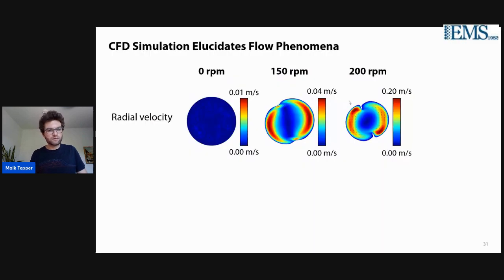I said that we also investigated it in CFD simulation. So here in this simulation study, we looked at 0 RPM, 150 RPM, 200 RPM, so meaning no ridge at all, a bump-shaped ridge, and this elongated spiky ridge.